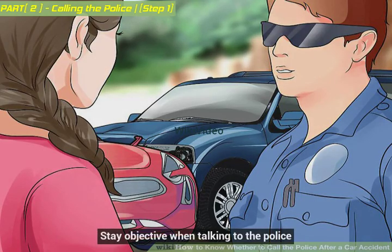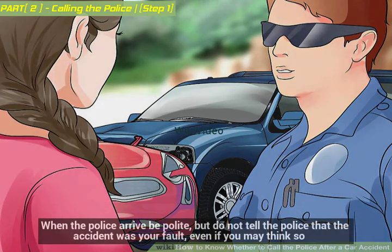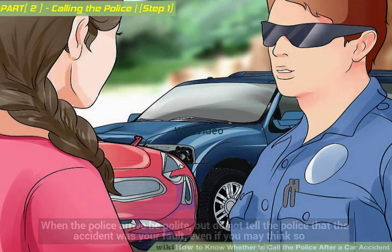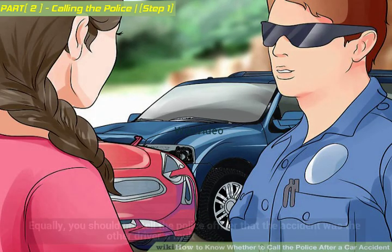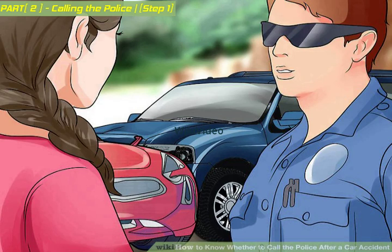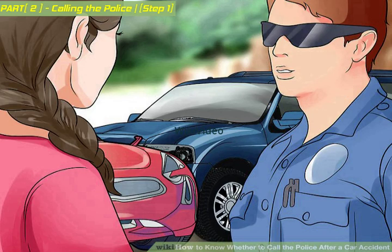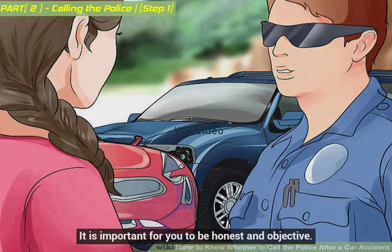Stay objective when talking to the police. When the police arrive, be polite, but do not tell the police that the accident was your fault, even if you may think so. Equally, you should not tell the police officer that the accident was the other driver's fault. Stick to the facts and describe what happened objectively. It is important for you to be honest and objective.